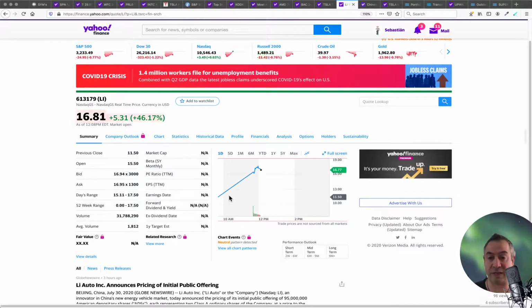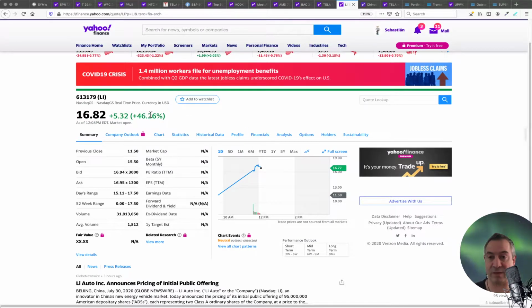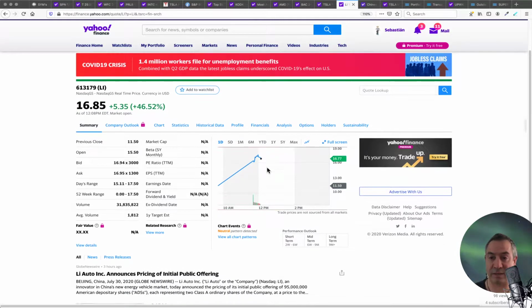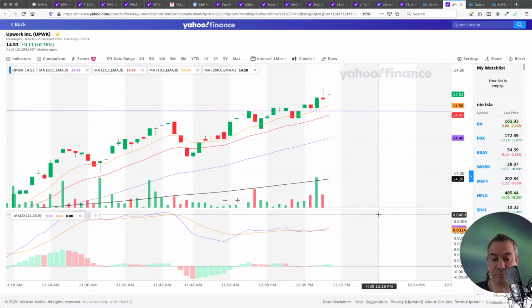So probably shorting it might be the best thing that could happen at this level, because it opened at 10, more or less. Normally they open at 10, and look at that, 16 by now. So yeah, I don't know if I can even trade that one. Normally new IPOs don't even show in my system. I don't know if yours works, but not in mine.